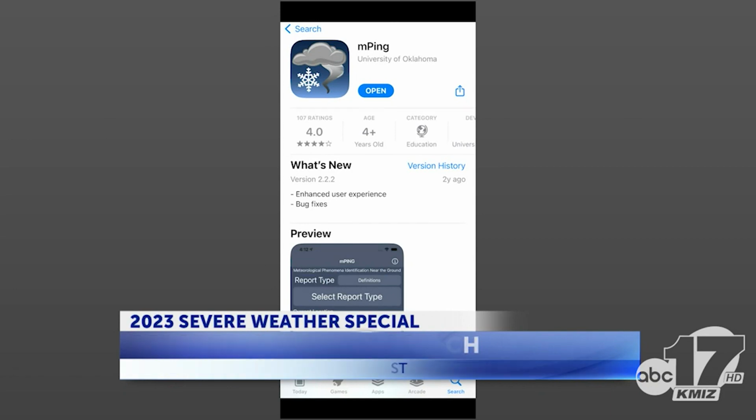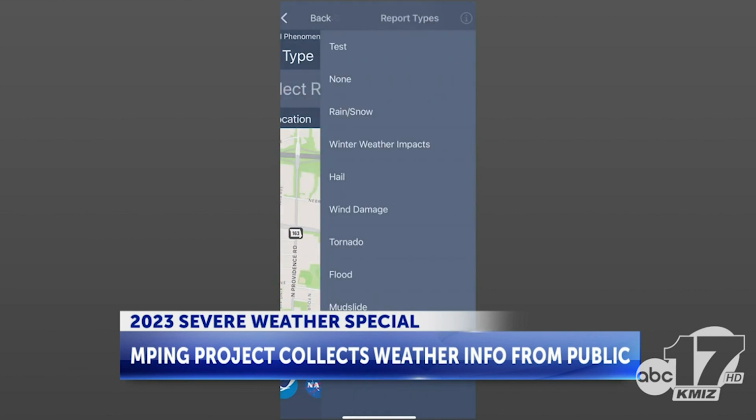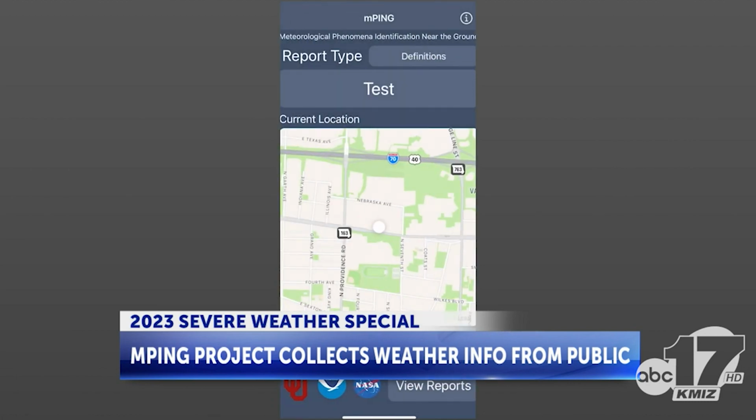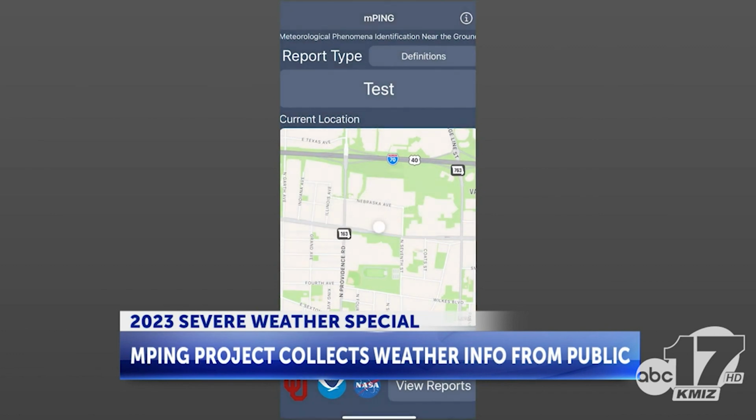Go to your phone's app store and download the mPING app. Whenever you are experiencing various types of inclement weather in your location, you can select report types and scroll to the correct type of weather you are experiencing. After you have selected the correct attribute, click Submit Report. This will help meteorologists get more accurate data to help with future warnings and alerts.